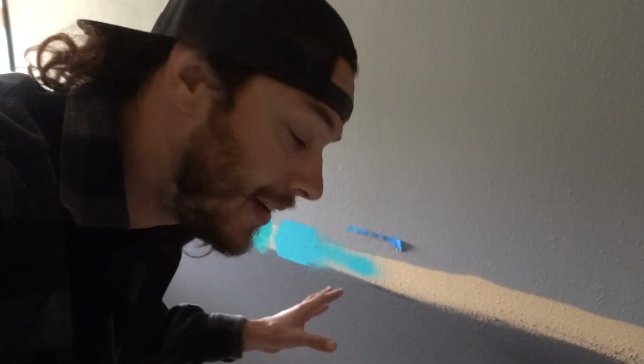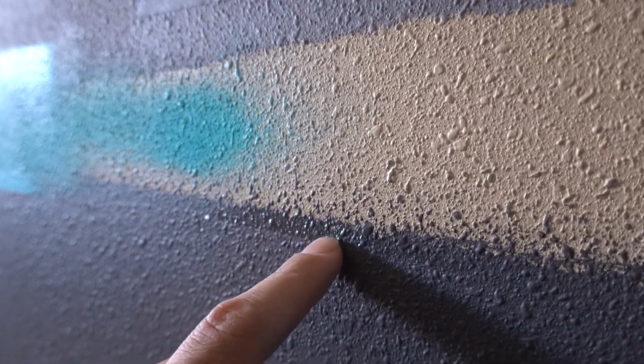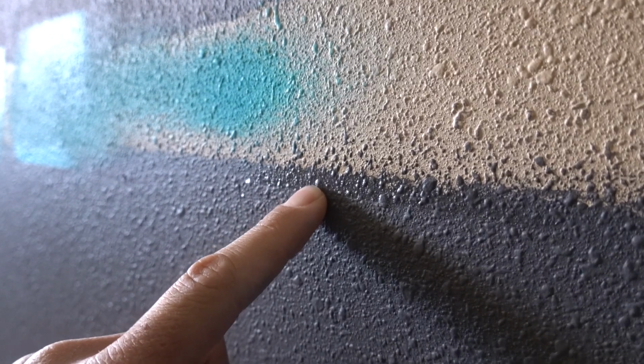I then went ahead and used clear caulking, which is right here, which clear caulking unfortunately has a little bit of silicone in it. Now that silicone kind of makes doing what we do here a little bit of a pain in the butt, because the silicone will stretch and pull and wants to come off with the tape. It also doesn't dry matte, it dries shiny. So hopefully you can see right here, this is where I had a piece of tape with some silicone on it, and you can see that there is some shininess to it.